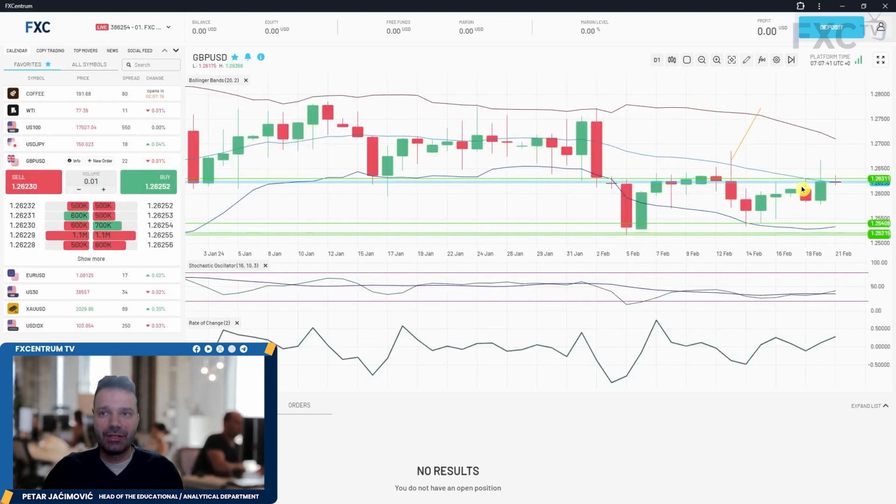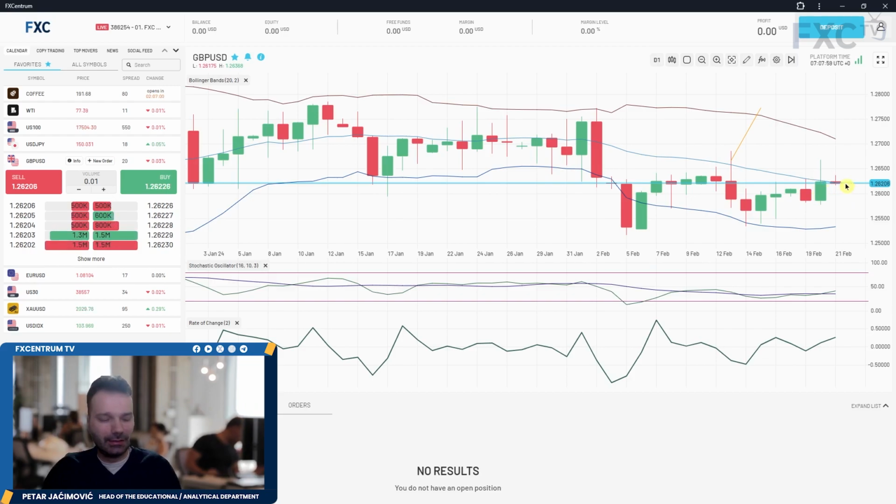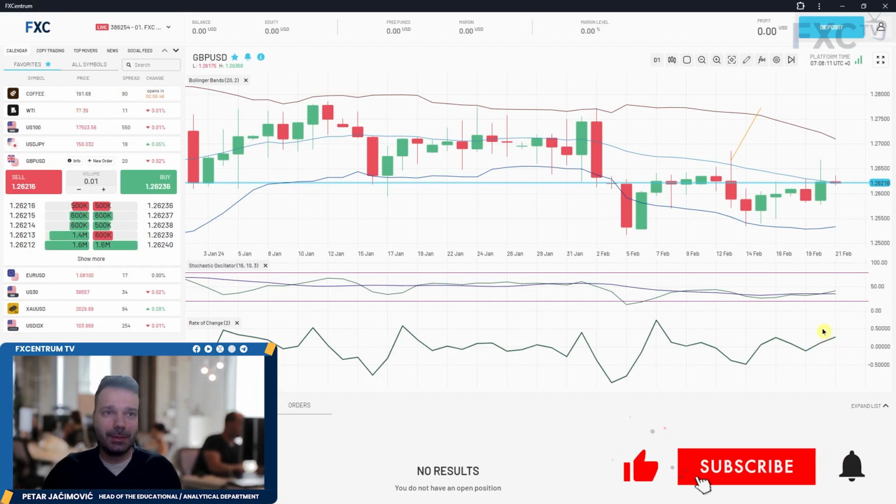Now, British pound versus US dollar. We can see here that the market traded into this pin bar territory around 1.2650, 670, but then there was a rejection and a close in the middle, which is not a particularly strong sign of strength. That close in the middle means that sellers were reacting at that level, and the close was also just around the middle Bollinger Band. We can see the rate of change is also sloping upside today, so there is still a chance for higher prices.